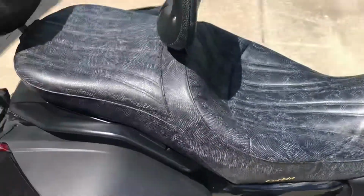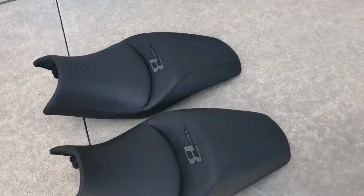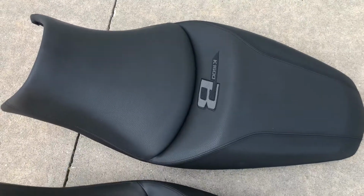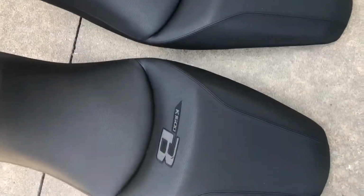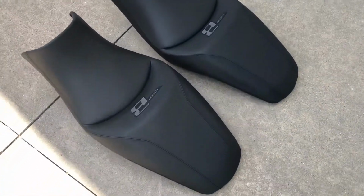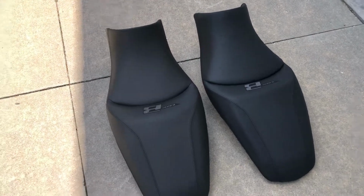Now, also included with the bike is the stock low seat that is heated and the stock high seat, and they're both heated, both in perfect condition, so out of the 3 seats, you can find something that's going to fit you just right.